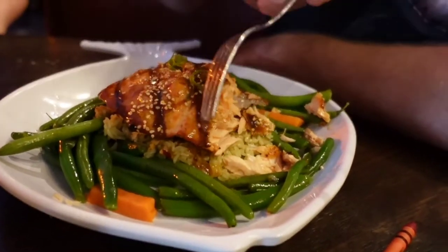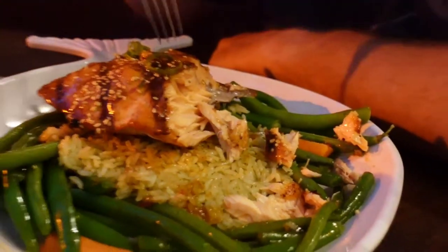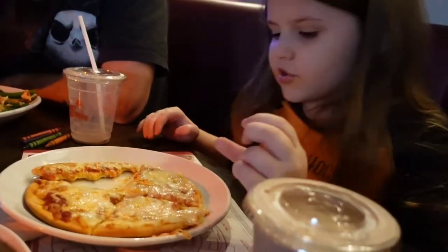Look at that. Just falls apart. And the bottom is nice and seared. It's very crispy on the bottom. It's so good. And the cilantro lime rice, I just love. How is your cheese pizza? I love it. It is so cheesy. Okay, good. Look at that.